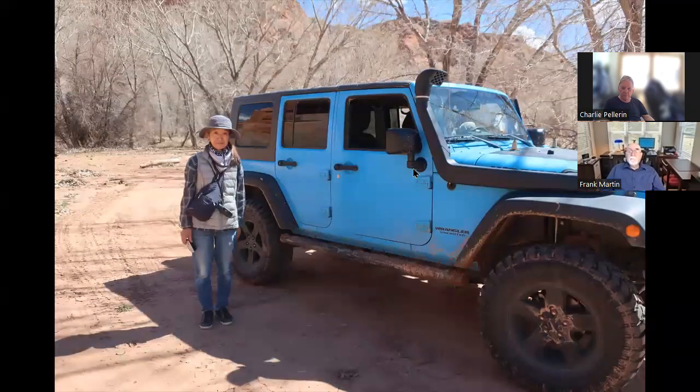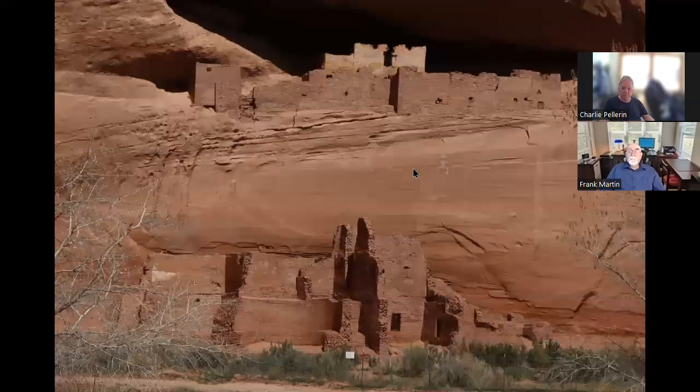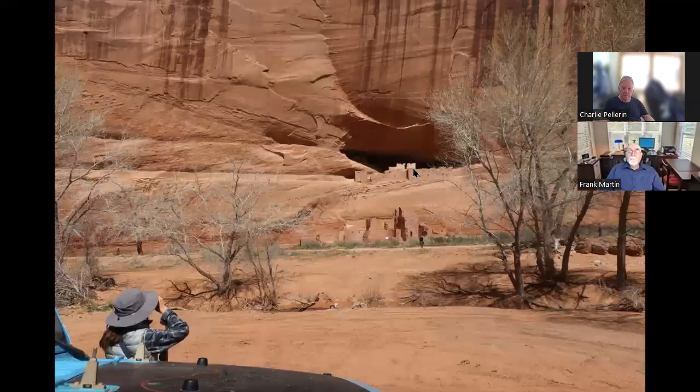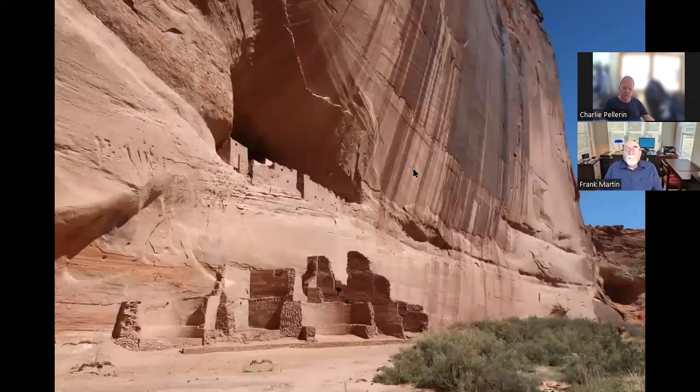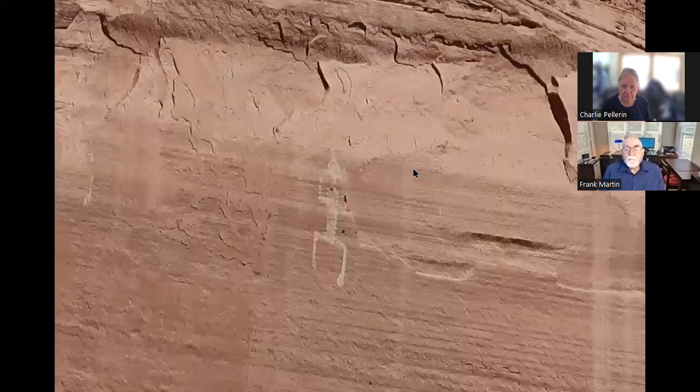There's the Jeep. We couldn't see the rock art until he pointed it out to us. It took a while to look. Then you see it. This is at the end of the thing.